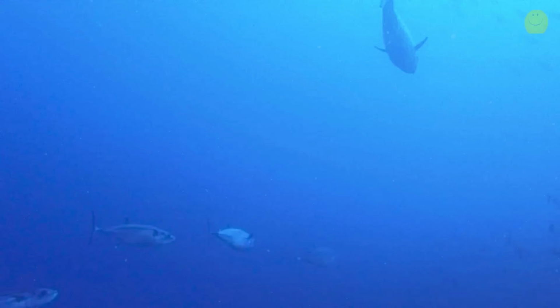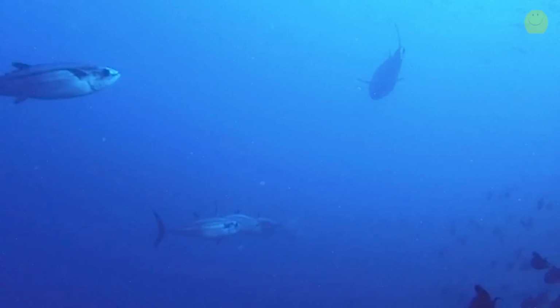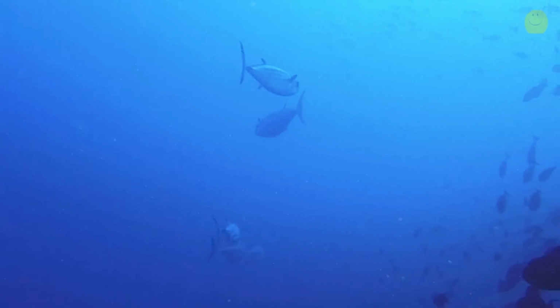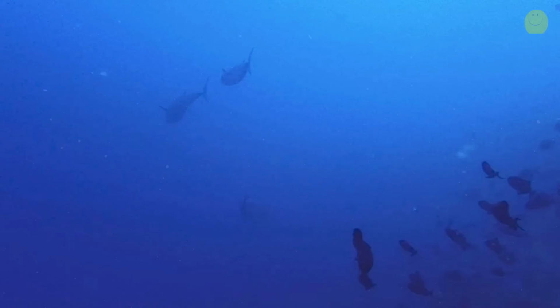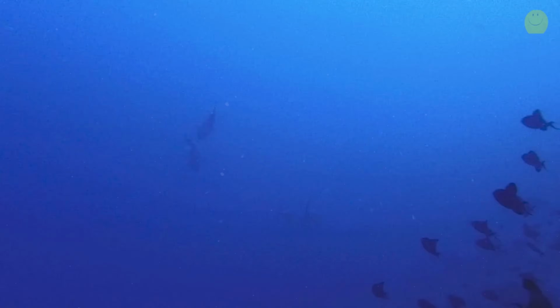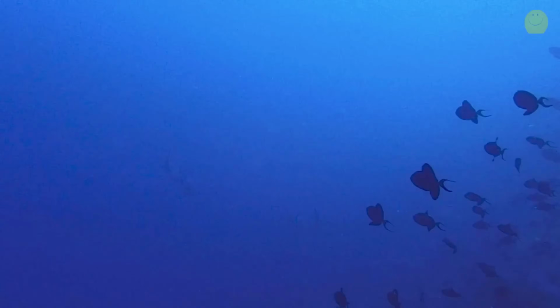The tuna family, including tunas, mackerels, and swordfish, exhibits a special ability called regional endothermy. They use specific adaptations to generate heat in certain parts of their body, particularly the swimming muscles.